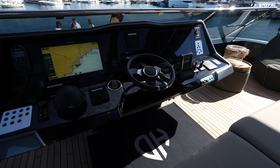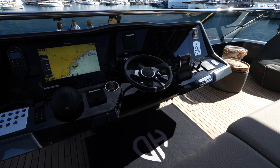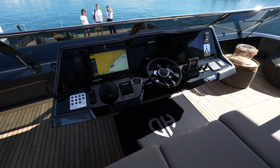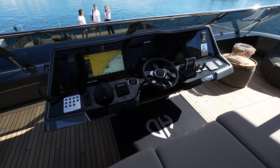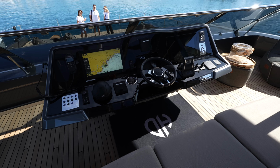So I'll talk about it now and I'll show you that screen down below. On the screen, when you're underway, it will show you how many kilowatts are used. So at 8 knots, this yacht will use about 70 kilowatts of power. Now you have a huge battery on board. The battery actually can hold 330 kilowatts of power.